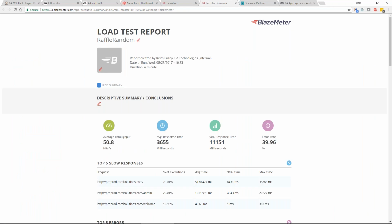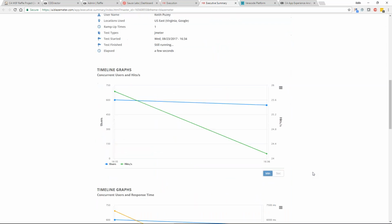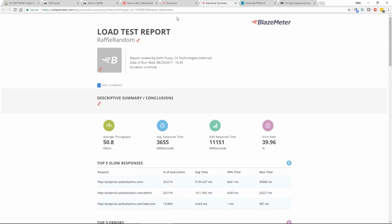And we also have what's called an executive summary, so a simplified view of the test we're running. So you can see here we've got a high-level view of the slowest responses, top errors, and all the details on the test we just ran. And as soon as this test is completed, we can go back to our CDD tool.